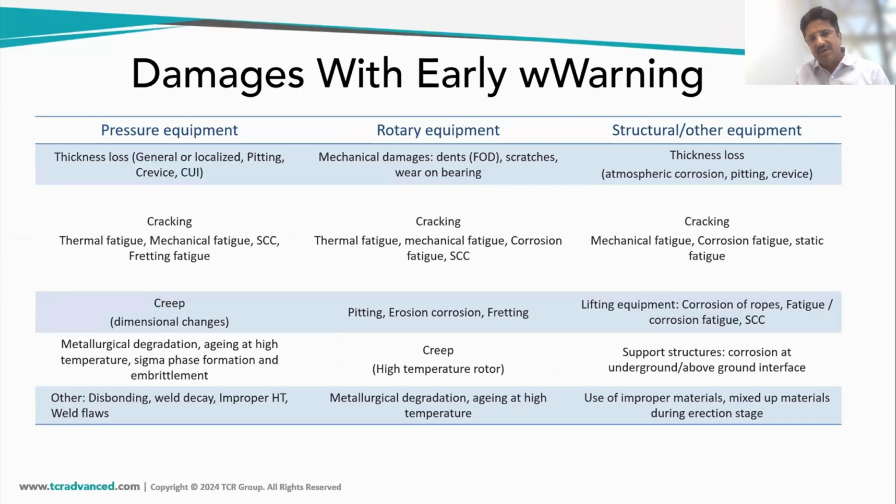Now, we all need to understand the damage with early warning. This is something which we need to understand, and we have different equipments in the plant, where normally static equipment and rotating equipment are divided, and also there are structural components of the plant which need further assessment. So there are different aspects of damages: thickness loss, which can be general or localized, or there can be a very insidious thickness loss through very heavy pitting, or there can be localized damage because of CUI. So there are different damages.